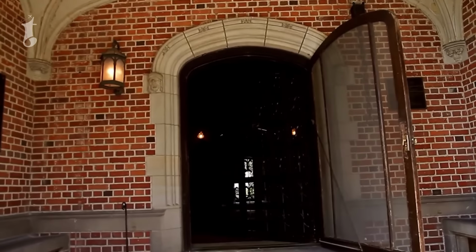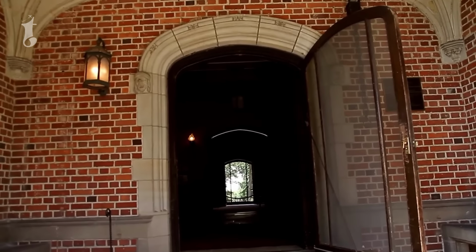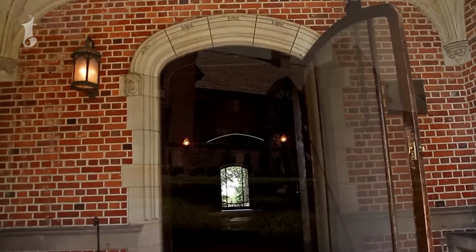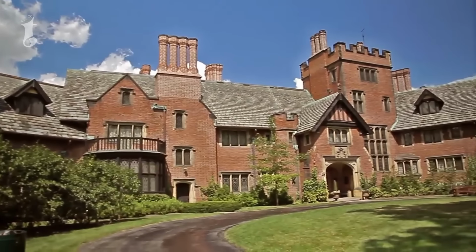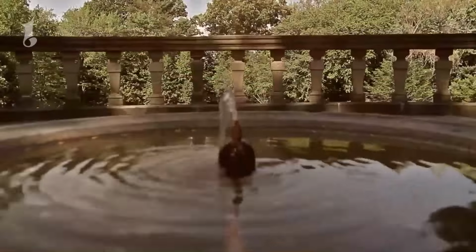The name Stan Hywet is Old English for stone quarry, a nod to the property's original landscape. But what makes this place truly special isn't just its size.